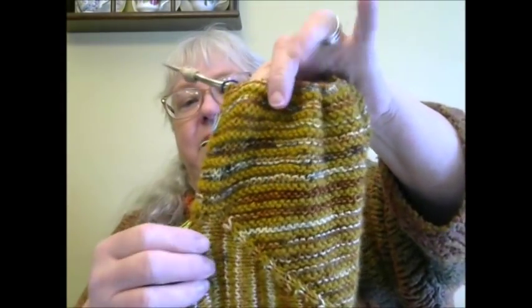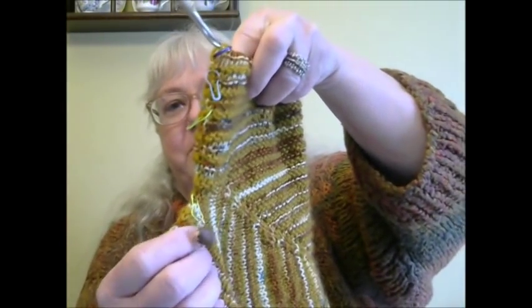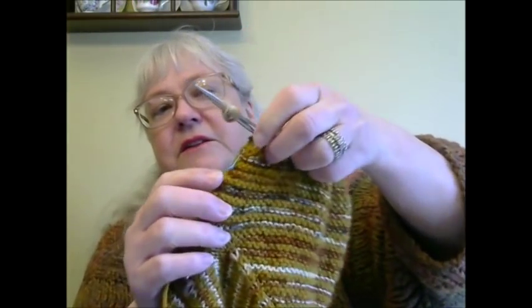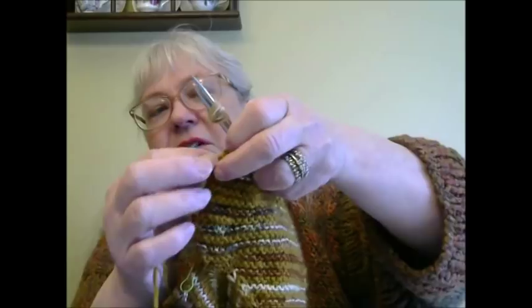So the next thing I have is my sweater. This is the Flax Light. And if you watched the tutorial last week, I showed how to pick up the stitches and start the sleeves. And here is my sleeve. This is where it started. You can see where I was last week. So I've knit up through two decreases so far.